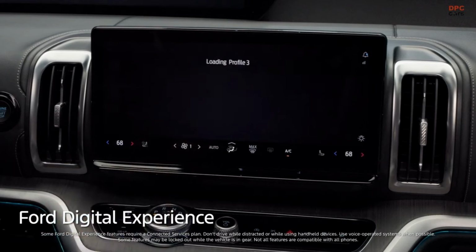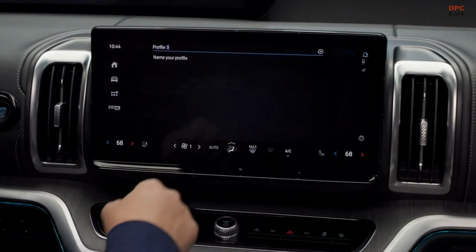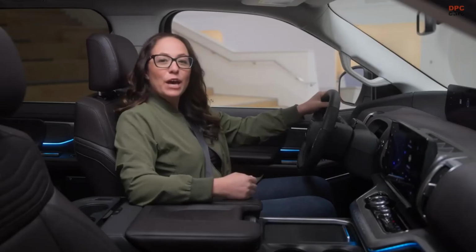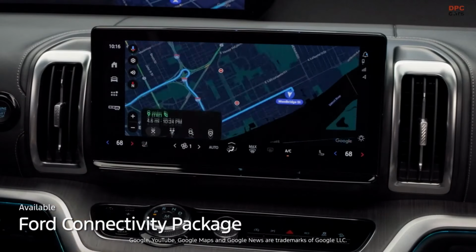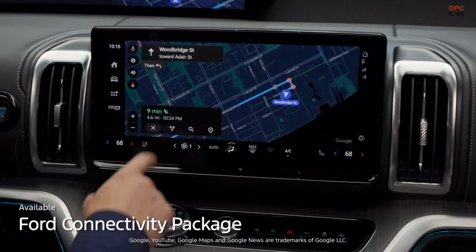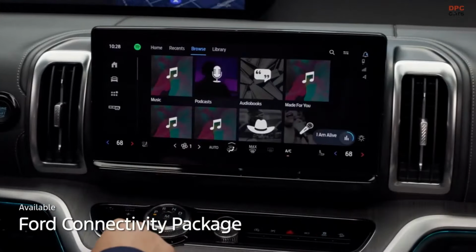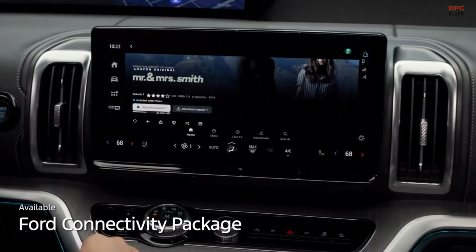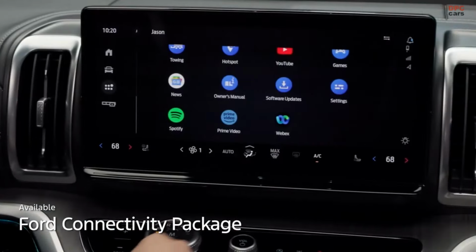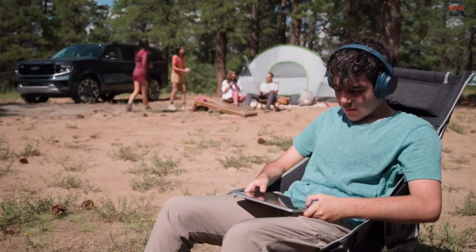Customers can create personalized accounts to access unique apps and content, all of which is displayed front and center, to help make time behind the wheel more enjoyable, whether you're on the road or parked. The available Ford Connectivity Package powers the Ford Digital Experience to give you access to navigation, your favorite music, podcasts, gaming, videos, and productivity apps, plus a Wi-Fi hotspot.